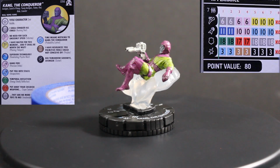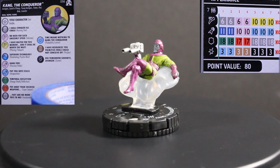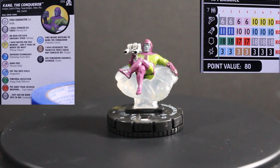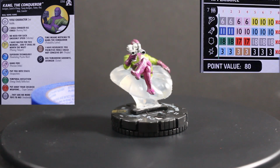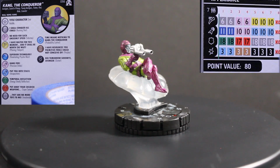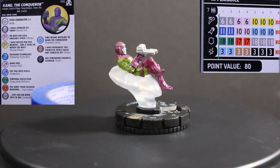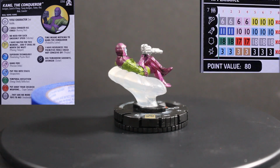So he starts off with 0 plot points. This is the first one I think I've seen that starts with 0. A couple start with 1, but I've never seen one start with 0. And his +1 is free. Generate a time portal marker in a square within range and line of fire. So that's pretty cool there. He's got a pretty decent range that we'll look at here in a second. So definitely a decent +1 there.